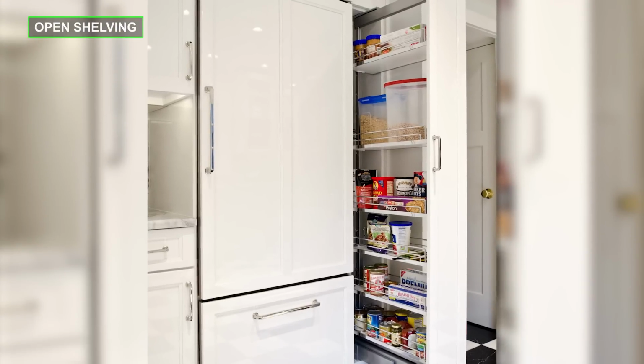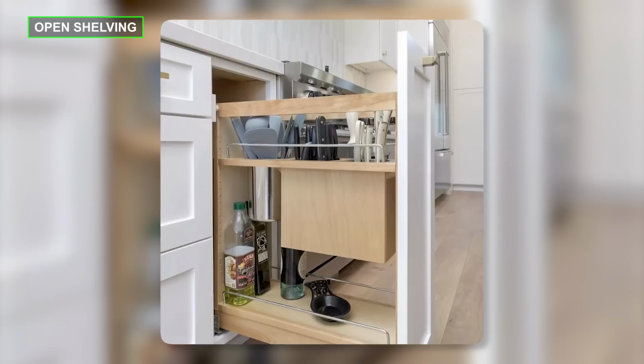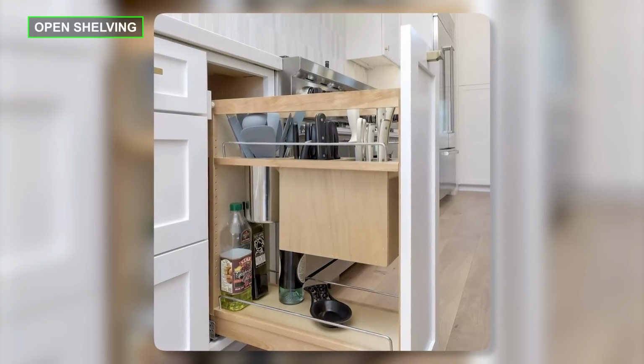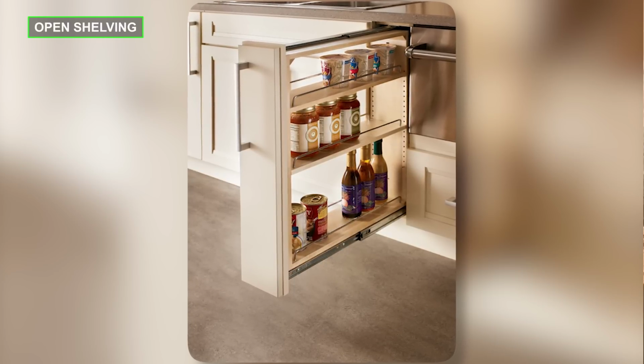Hidden storage is your best friend, and the technology has gotten so much better. Pull-out pantry shelves are like magic. You can store twice as much stuff and actually see what you have. No more buying 3 bottles of vanilla extract because you forgot you already had some hiding in the back.